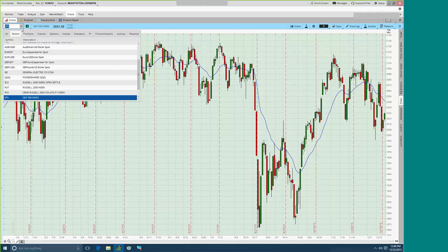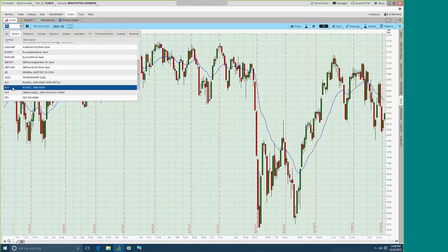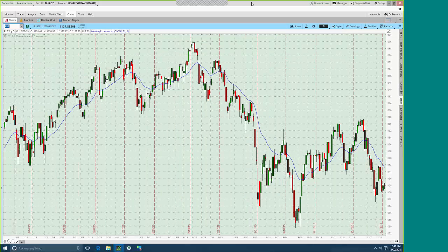And I don't know if the picture's a lot more bearish in the Russell. Yeah. Yep. So I don't know if that's a little hint about overall conditions. Always hard to tell which one's leading.